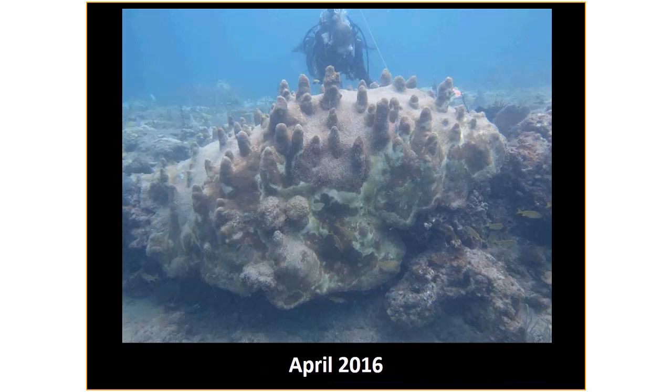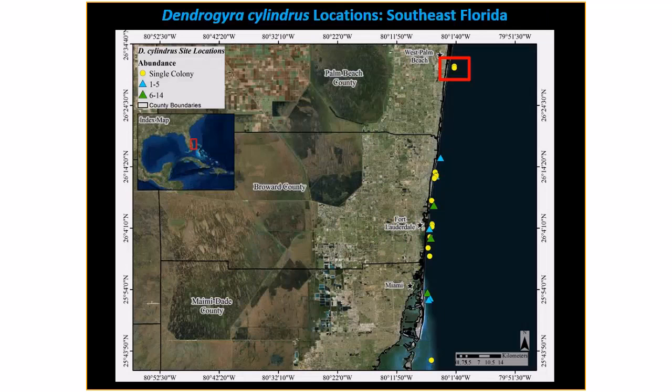This is a colony in November of 2015. Relatively healthy, had a small active disease margin, but the colony was actually pretty healthy. And by April of 2016, just 6 months later, we lost 60% of this colony's live tissue, showing that rapid progression of the white plague disease. And it might be hard to see in that image, but most of this is old, dead skeleton with very little live tissue left.